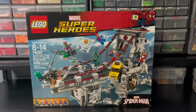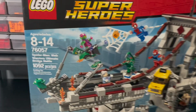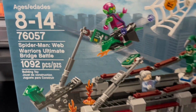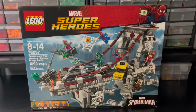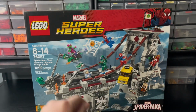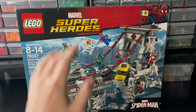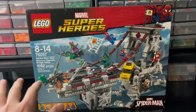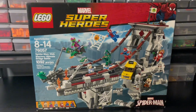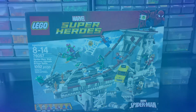Today we're going to be taking a look at set 76057, Spider-Man Web Warriors Ultimate Bridge Battle. This right here is one of the rarest LEGO Marvel sets to ever exist. I spent $330 on it. We're going to build it up, and I'll tell you guys my final thoughts on this amazing LEGO set.